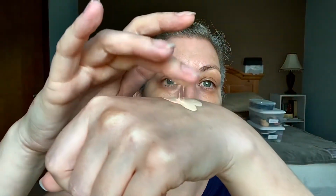And this is the shade Swan, which doesn't have a description on the shade. But I feel like these are not the same. This is much more beige looking with almost a grayish undertone and a little bit more yellow. This is more orange. I hate it when they do that. It's very annoying. Okay, so this is very thin.